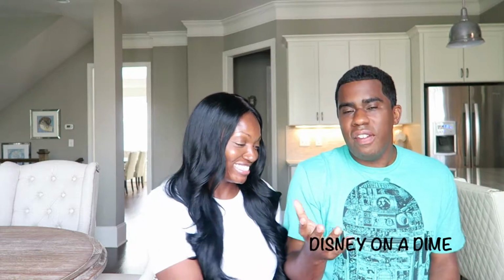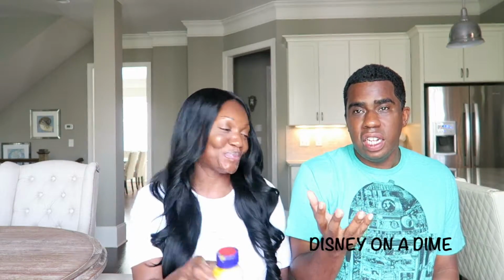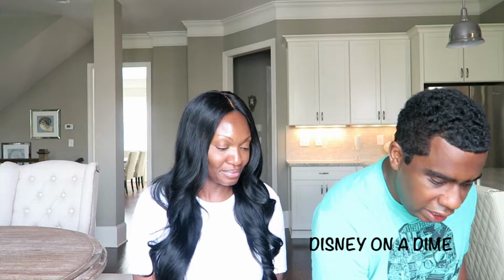Even if you don't have a room with a kitchenette, almost any hotel in Orlando is going to at least give you a mini fridge. Yep, and you've got to remember to ask for it. If they don't automatically have a mini fridge, just ask them for it. Typically, you can get it for free. So you can keep stuff like that.